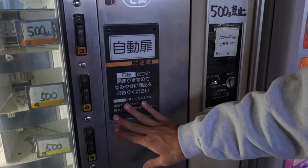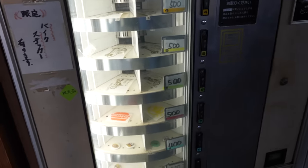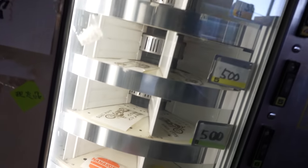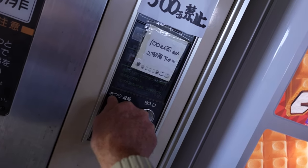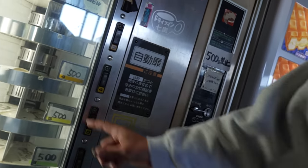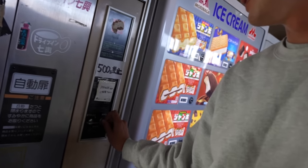What happened? They took my credit. Are you serious? Oh, they got goods. Yeah, stickers. Nakakoshi stickers. You lost it? Oh, because you put it in the wrong one? That's too slow. So you lost $5? Yeah, that's it. I think you can call them.